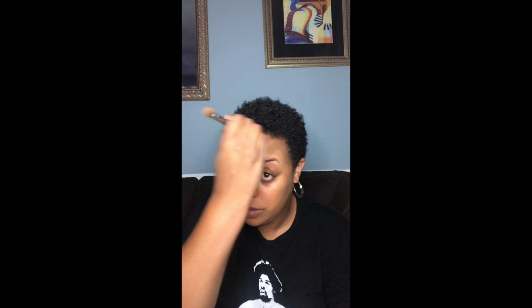Typically, I like my coverage to be medium to full. But I noticed that in the summertime, if I need long wearing foundation for an event, then I would prefer something a little more matte that's going to be more long wearing. This foundation is pretty lightweight and skin-like.